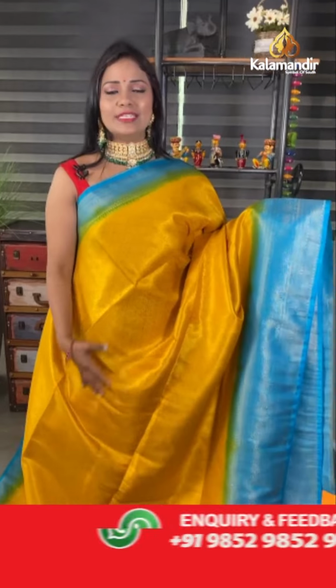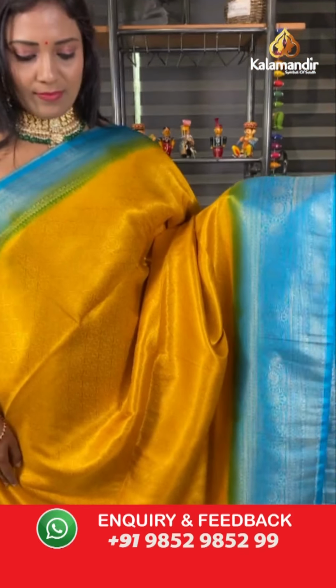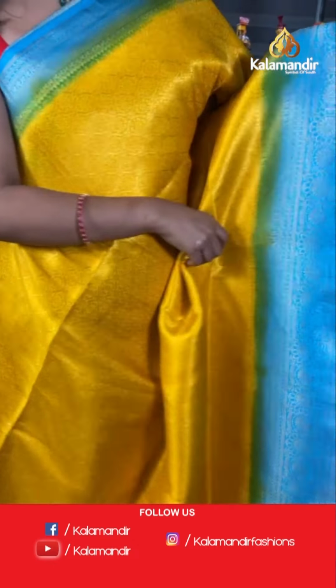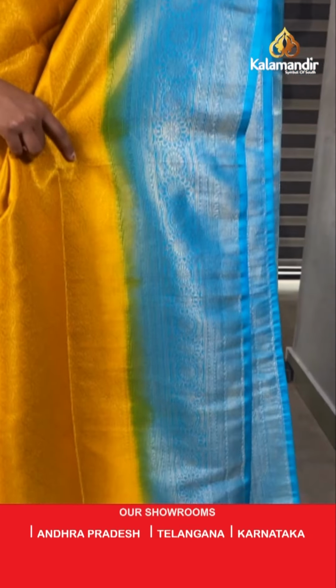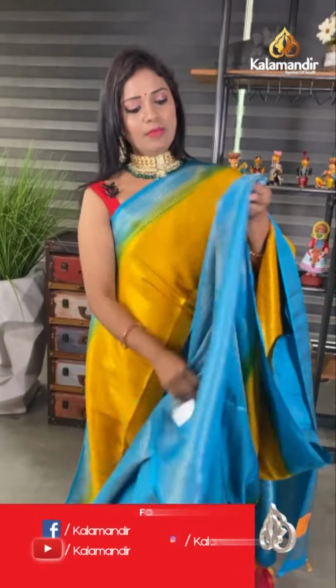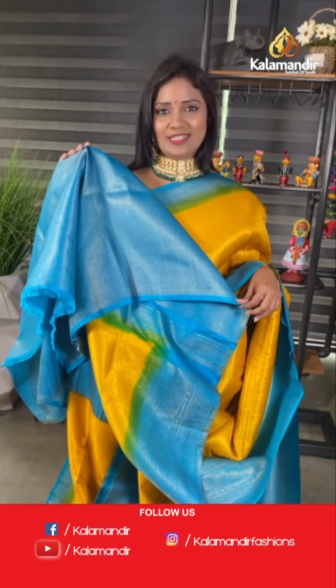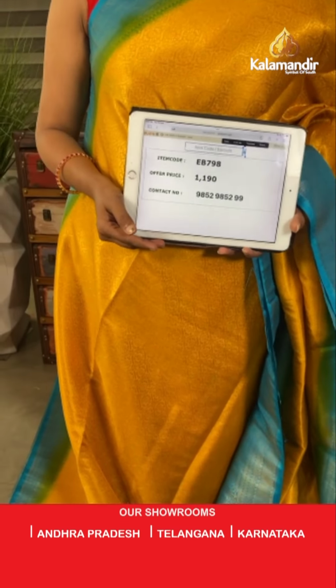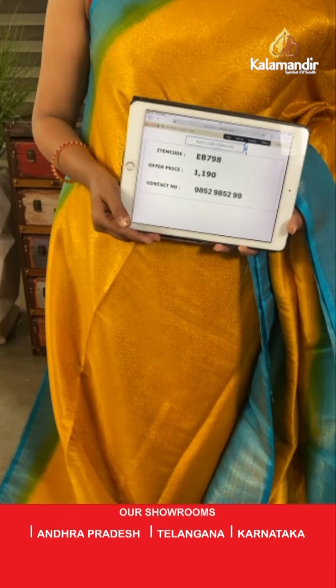So very brightest yellow color with sky blue. A richly intricate florals are implemented throughout the saree. So design chaala pretty ga undi kada. So soft silk sarees are Kalamandir nunchi the most sold sarees anamata. And here we go with the border contrast with the florals all. Pallu contrast with the floral brocade design with opposite color tassels, contrast tassels. Blouses of contrast with the richly intricated brocade design. So let's check this saree code. Saree code EB798 and price of the saree 1190 rupees only.